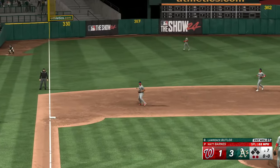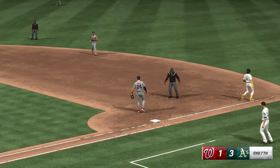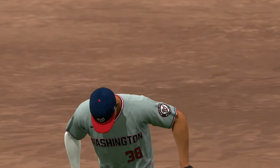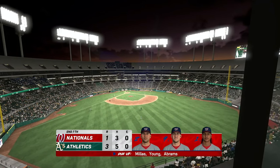On the ground to third. Whips it to Gallo. Inning over. And the A's are gone in order. But they still lead it 3-1.